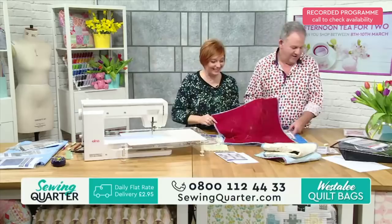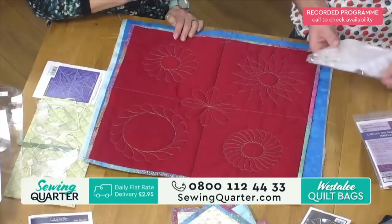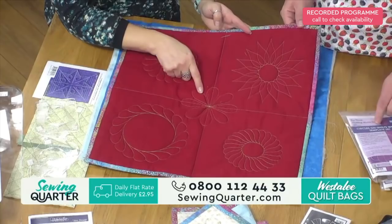Again, a high shank and a low shank, is that right? Mm-hmm. Yep, high shank. Oh, so you only get four templates. Right. But this one, I flipped it the other way around. Yeah, this is circles on quilt wreath.